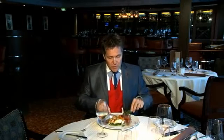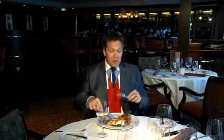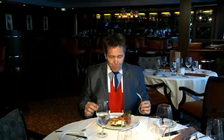Saffron rice with chorizo in. You wouldn't think it tastes as good as this. Oh my goodness. And because I'm very health conscious, and this is 2 of my 5 a day, it is simply a thing of beauty.